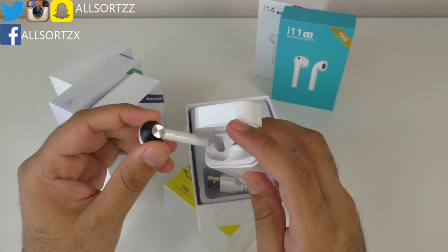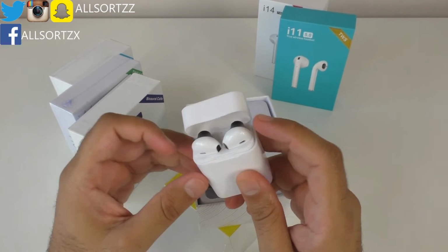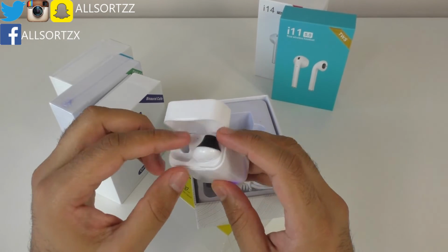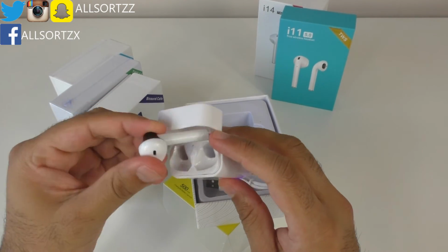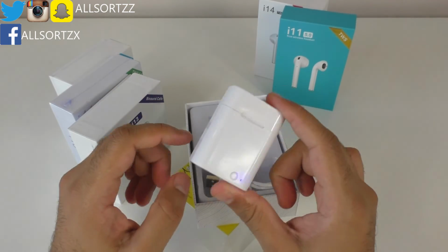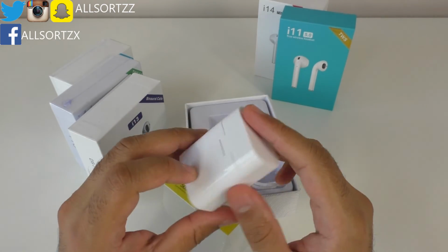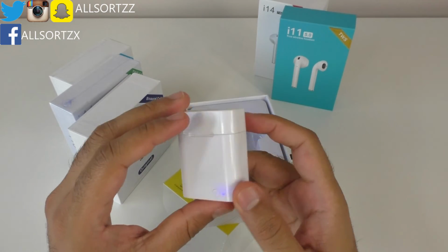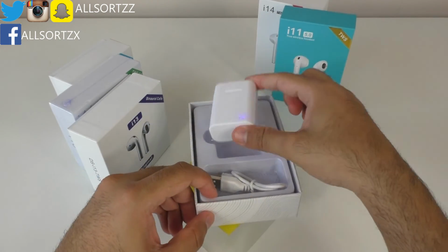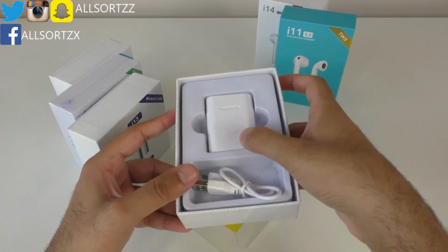You can probably get these cheaper now, as I got these quite a while ago. I have the magnetic cloth as well. There goes one AirPod. But yeah, definitely ones to avoid. Don't let the looks fool you, as it's all about the quality audio and build quality on the AirPods, and also value for money. So £30 for these, definitely avoid them. Take that off.